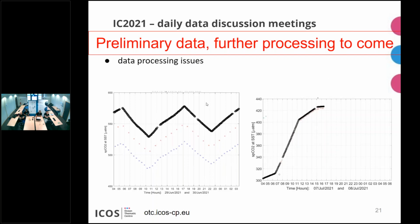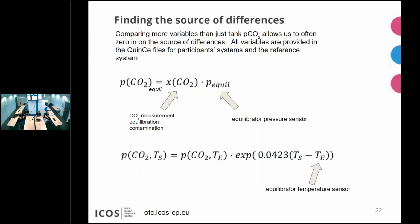This is just one example. This is the same set of instruments that we compared here, and you see here in black the reference system, and in red and blue the other two systems, and they had a clear offset. So this was an easy example. It was just a data processing problem, but this also helps in fixing the problem. Then the next day or a different day, it looked like that. So these were things we could already fix here on site, and I think this is also a very nice and good outcome of this exercise here.